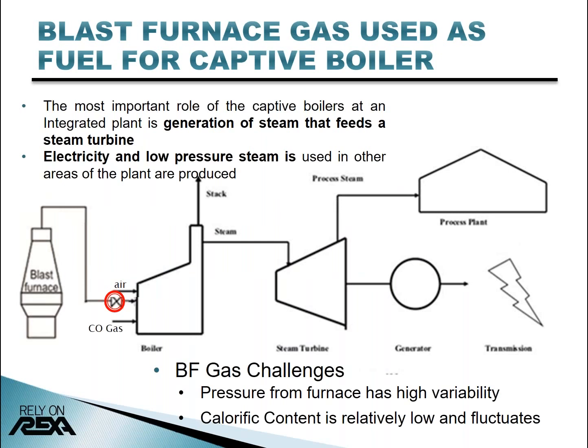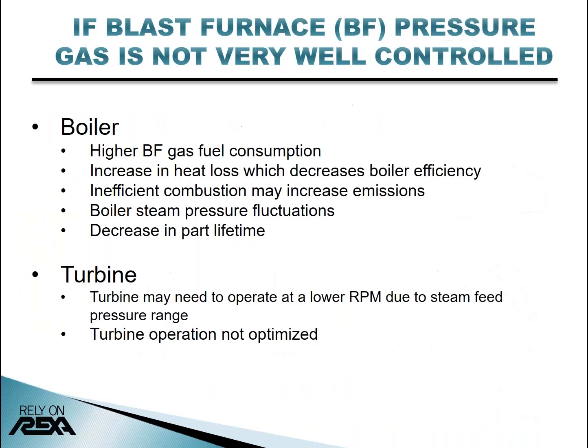This is a simplified diagram showing the role of the captive boilers to generate steam from combustion using blast furnace gas. Coke oven gas is also used, but in this example contributes less than 10% of the fuel used. Blast furnace gas challenges include high variability in gas pressure from the blast furnace, and also the calorific energy content is relatively low and can often fluctuate. What this means is that the control valve must move quickly and precisely to maintain a stable pressure set point.